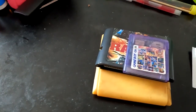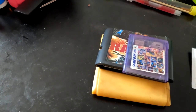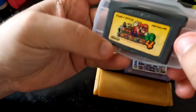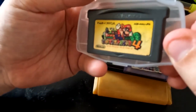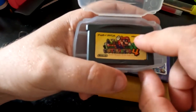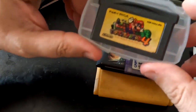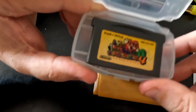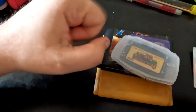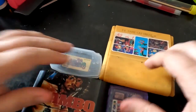So, let's see, what else do I want to show? Here we go. Now this one is actually rather an interesting container, and that's the Super Mario Bros. 4 game, which is Super Mario World, I believe. I would believe it could be a Game Boy Advance game, but I'm not sure if there was actually one officially released, to my knowledge. I can be wrong, of course, but unfortunately, same thing, I couldn't get it to work on the Retro Freak.